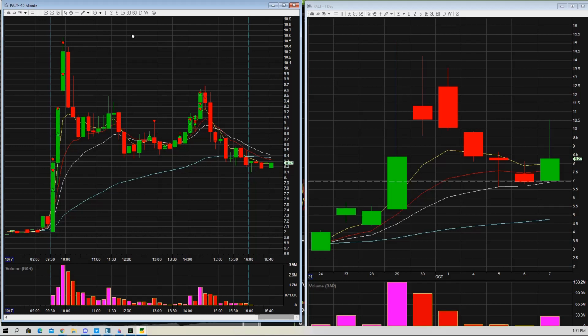By the way, I trade on a 10-minute chart. I don't use a 1 minute or a 3 minute. I'm always looking at a 10. Now, in the afternoon, I saw this first flag, which was this downtrend break here. Let's do that again. So this first flag here, guys, downtrend break. Took it long on the downtrend break.